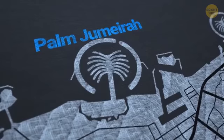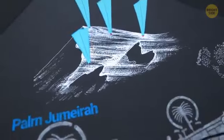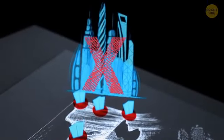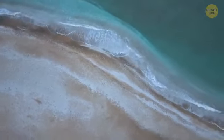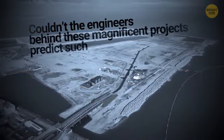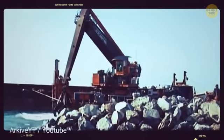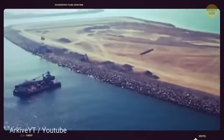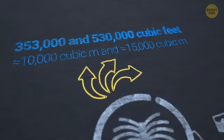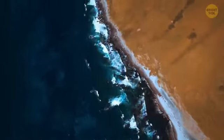Palm Jumeirah, the only successful set of islands so far, is literally sinking at a rate of 5 millimeters per year. It turns out that sand piled on the ocean floor isn't all that great for sustaining the weight of hundreds and thousands of tons of human-made structures. So, Dubai's islands sink, the ocean level rises, that's clear. But couldn't the engineers behind these magnificent projects predict such an outcome? Apparently not. Wave breakers surrounding the islands have a height of a mere 6.5 feet. That's well below any serious protective height. Water erosion also removes between 353,000 to 530,000 cubic feet of sand per year. And these numbers are going to grow as global warming makes weather and ocean tides more severe.